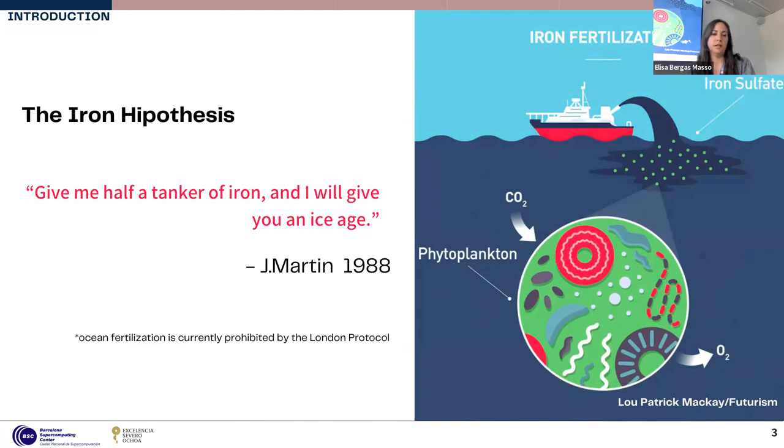So he proposed the iron hypothesis, and it can be summarized by this sentence that he said. He said, give me half a tanker of iron and I will give you an ice age. So basically the idea behind that is that if you throw iron to the ocean, it can be used by marine biota as a micronutrient, which will produce photosynthesis, respiration, and nitrogen fixation, and will consume CO2 from the atmosphere in this process. So this is something that he proposed as an anthropogenic experiment, but this is something that happens naturally in the Earth system.